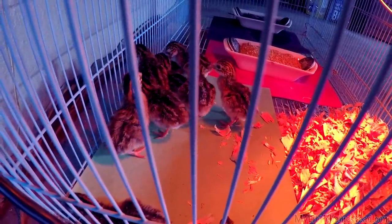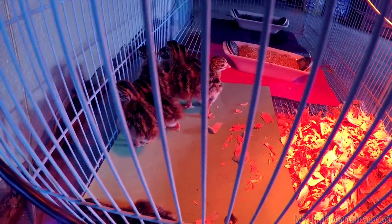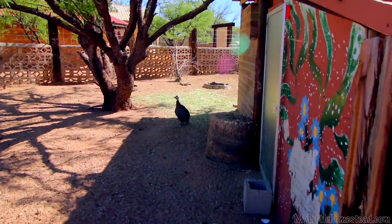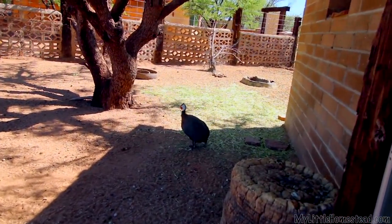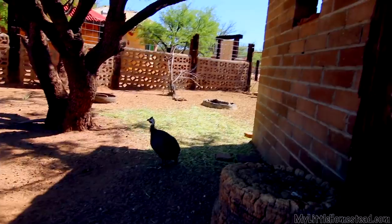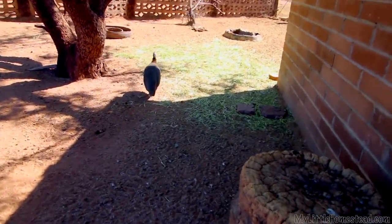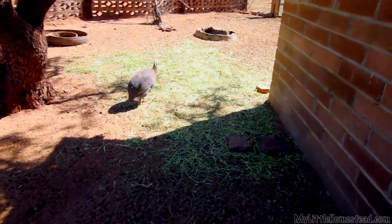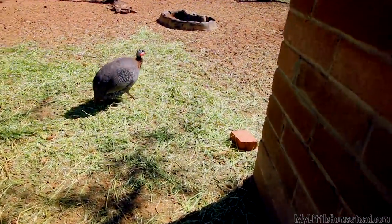The reason that we like to have guineas is we have one male guinea. All the chickens tune into him and he alerts everybody, like a little guard dog. He really helps protect all the chickens. Been with us for 10 years, just always on the lookout. If he makes a noise, everybody reacts to him. He's been just a fantastic addition to our farm. He just roams the whole farm and can get away from anything.